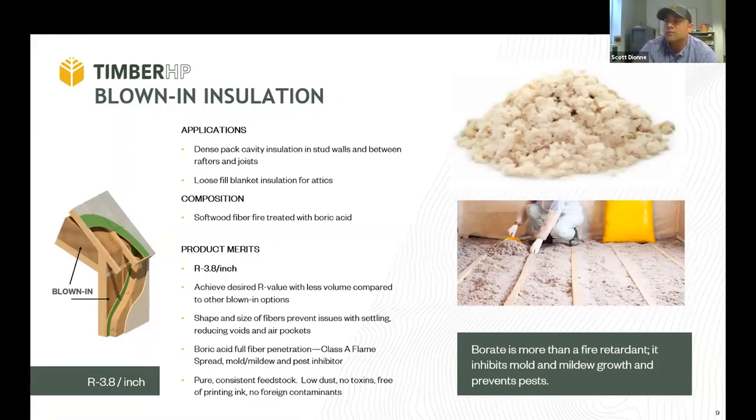We've been doing R&D testing of European product, and we were able to come back with an R3.8 per inch. Due to the shape and size of the fiber, we have very little settling that takes place. We have a very clean fiber stream and feedstock, so we don't have any plastics being introduced. It's not recycled content. It's all fresh virgin fiber. We've done R&D testing, E84 flame spread. We came back with a Class A rating out of the gate with UL on this product.